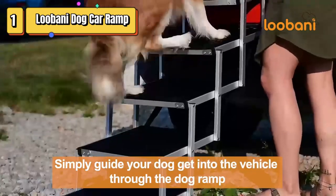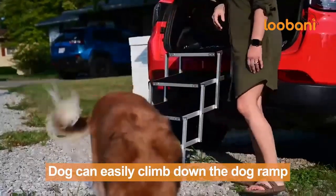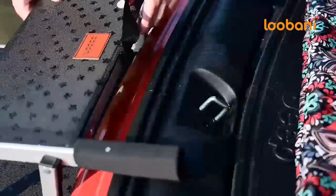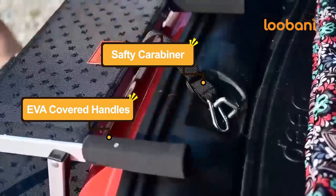Top 1 is a lightweight and portable ramp designed for large dogs. It can support weights up to 200 pounds and features a non-slip surface for added safety. The ramp is easy to set up and fold, making it convenient for use with four-wheel drive vehicles and trucks. It helps senior dogs easily get in and out of vehicles.